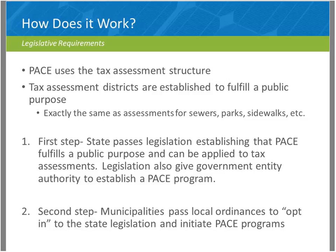PACE works in exactly the same way, by the government stating that PACE fulfills a public purpose and can be added to property taxes to repay an energy efficiency project or clean energy project. So that first step is for the state level to pass legislation that establishes PACE fulfills the public purpose and can be applied to the tax structure. That legislation also gives local government entities the authority to establish the PACE program itself. And once that legislation is passed, the second step is for local municipalities to pass local ordinances to opt in to the state legislation and enable PACE programs.